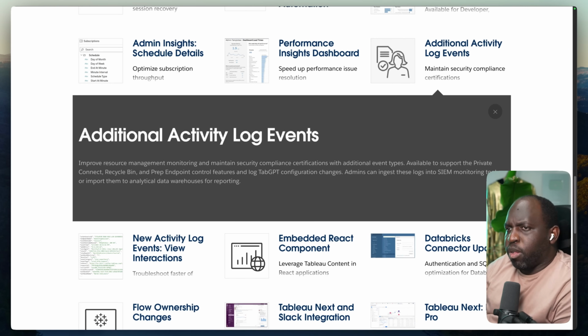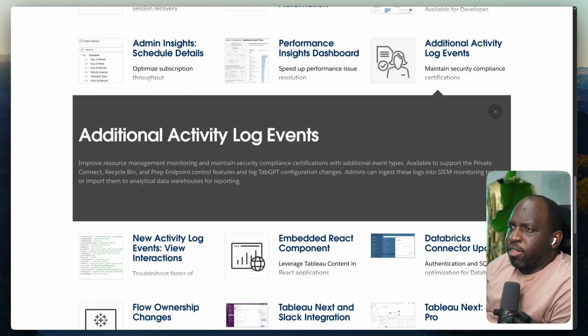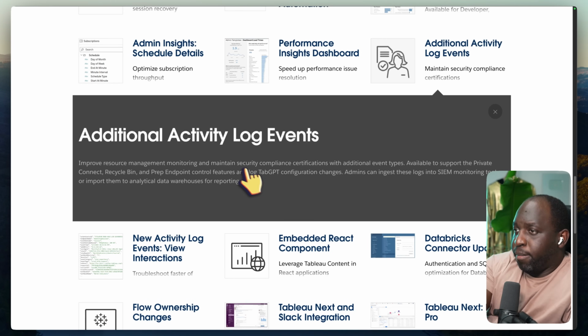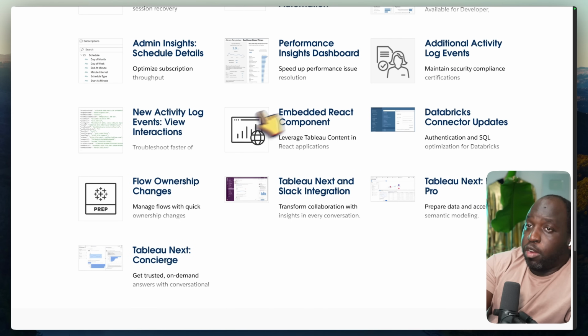Tab GPT configuration changes as well. Tab GPT. What is Tab GPT? Did I completely miss something? Tab GPT. I have no idea what that is. Admins can ingest these logs into SCIM, another acronym that no one knows what it is. So I have no idea what that is. SCIM monitoring tools. That must be like a capability, like an industry standard for monitoring this kind of stuff, or import them to analytical data warehouses for reporting. So basically, I think this is like a monitoring tool that you put on top of your entire sort of infrastructure, and it sucks up all these logs and it gives you some sort of context. But I have no clue what SCIM means.